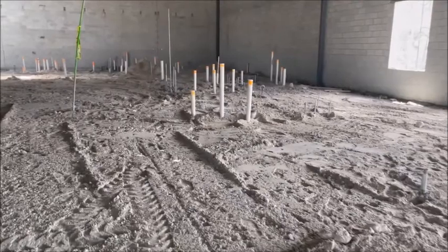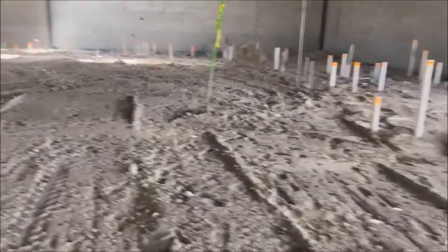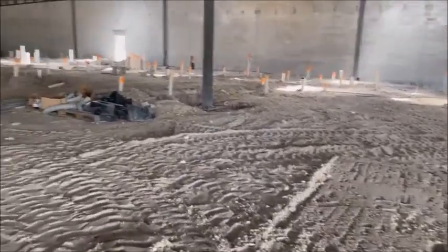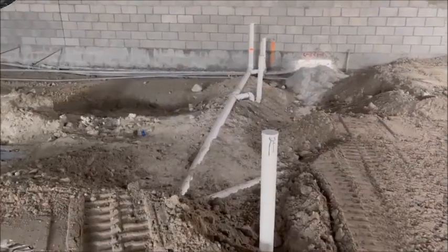So here we are, October 2nd, 2021. And you can see pretty much everything is covered up. All the pipes and all the electric are buried. And this is since last week. So there you have it. We'll be back. So here we are, October 2nd.